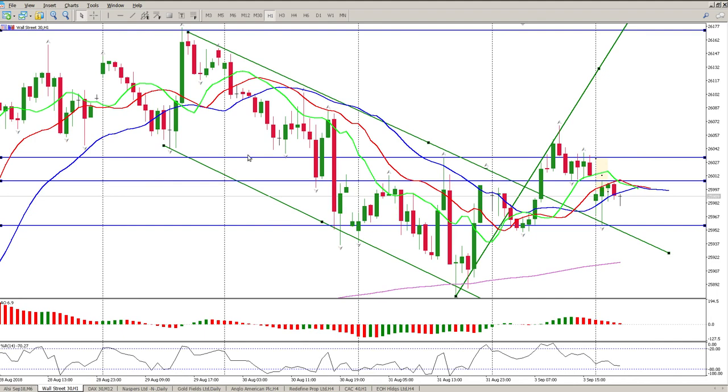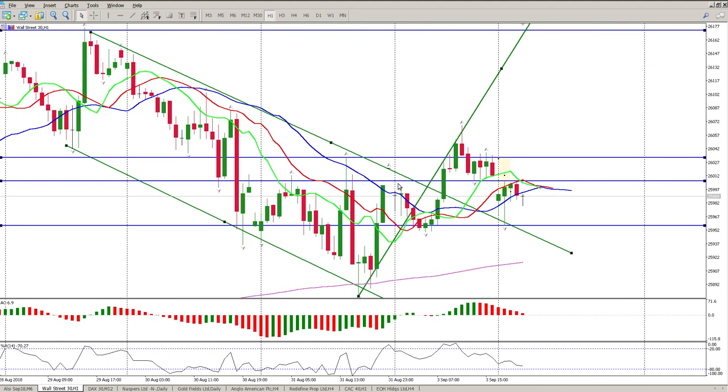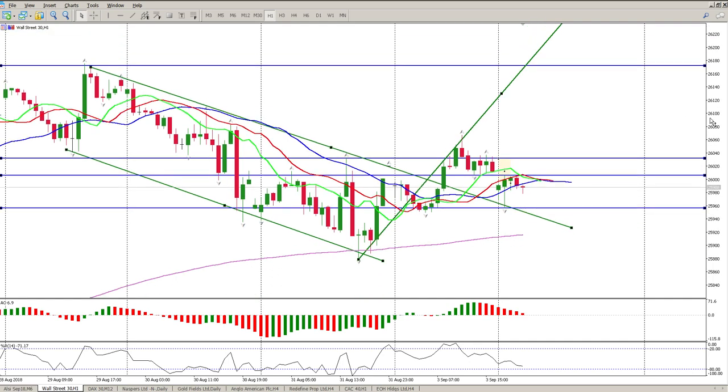So in other words, we have consolidated to the downside over 3 days. Yesterday was a public holiday, so I'm not going to pay much attention to that. But what I will do is pay attention to what's happening on the data today. So I'm looking for a break of either 26000 for a move to the upside, or alternatively 25955, a break to the downside. So that's kind of what I'm looking for.